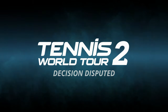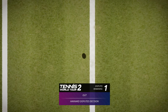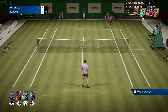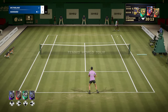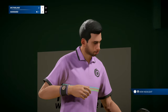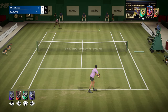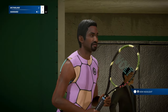Nope, that's out. The server is challenging the ball. I'm going to give it a challenge. Nope. Just a bit wide there. Nice. Advantage. Very well timed shot. Good shot. Try to come forward and finish the point. Didn't happen. Once again, struggling here to hold serve. Yeah, positive stroke though.